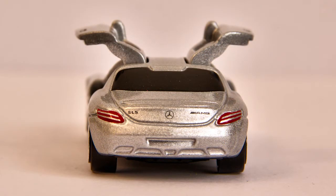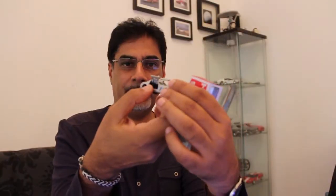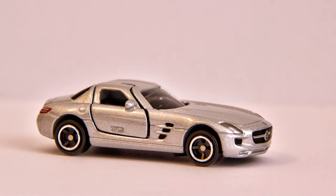There's only Tomica do opening doors on these little cars now. I still like playing with them. Hey, don't tell me you haven't done that when you were a kid. Probably with an old 300 SL Gullwing. I sure had one of those. Hey, it can fly. If the doors can do that, it can fly, right? Come on, let's be honest.